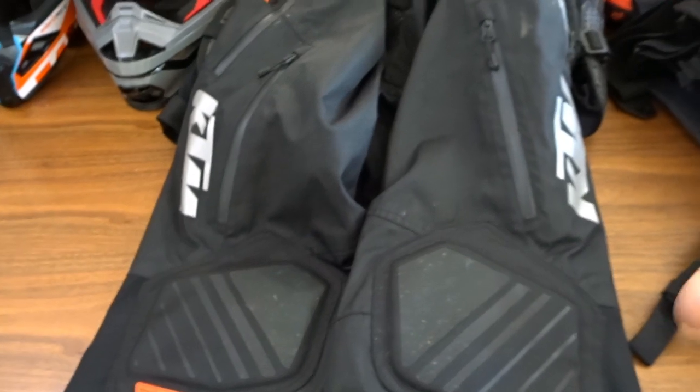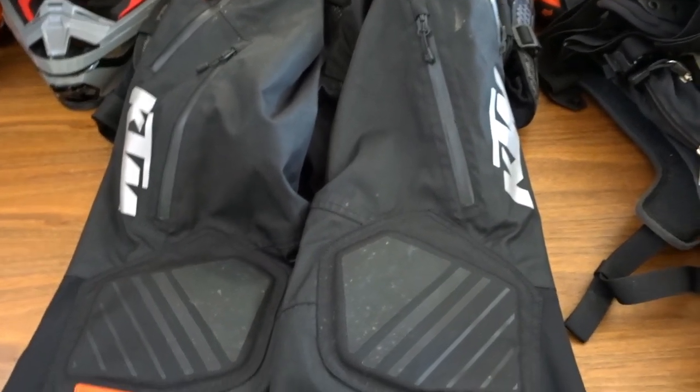It's not vented, but in the winter, it's really warm because there's no vents in it. But in the summer, I'll overheat in that massively. And trouser wise, in Wales, I've got these KTM trousers. They're waterproof to a level. Again, in really heavy rain, you're going to get wet anyway. But in showers, these are really waterproof.